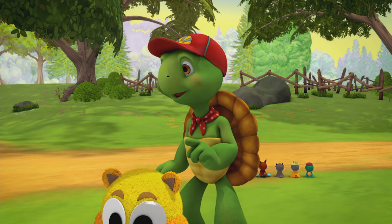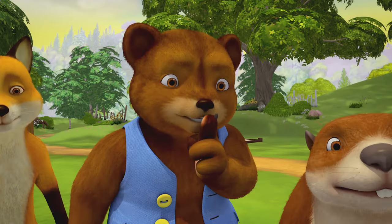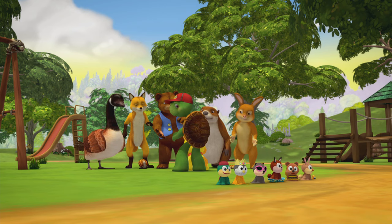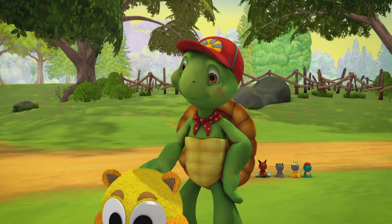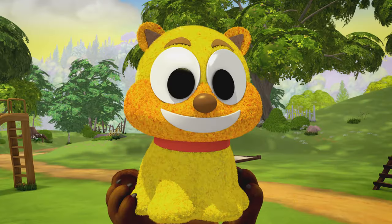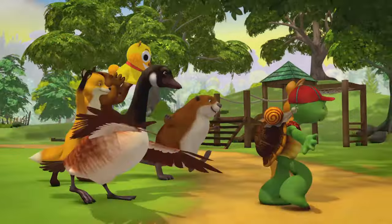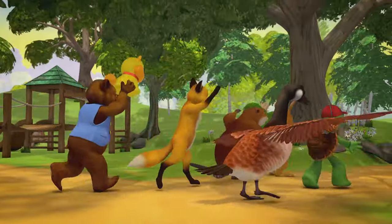There's a time and place for everything. And right now, it's time to do some underwater... Shh! Water! Right. It's time to do some exploring! Yay! Look out! The man-eating sea monster's coming! Swim! Swim, everyone! Oh, no!